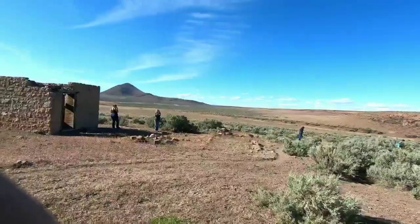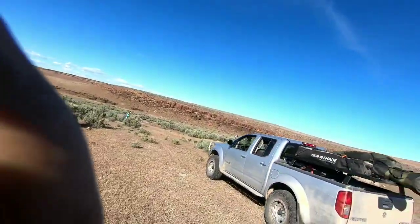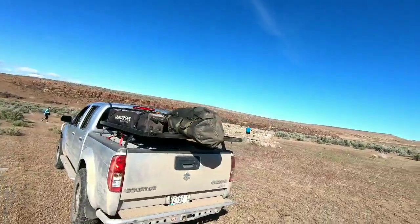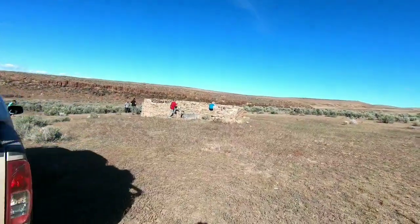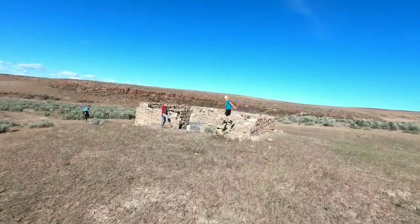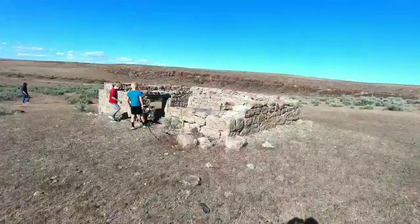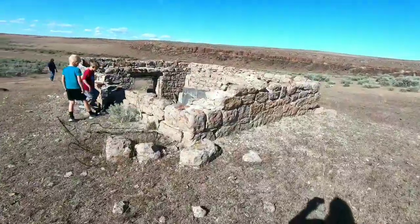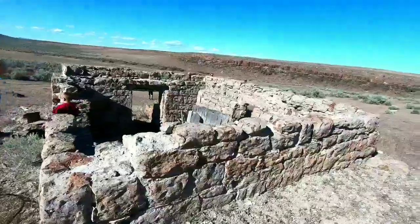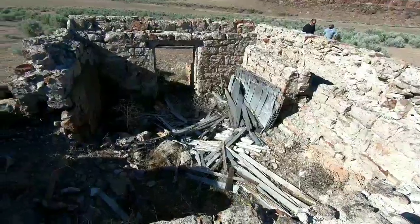It's beautiful out here. Cows everywhere, though. You can walk through it. You see every kind of race car or whatever. And, you know, there's just a lot. Now, this one's buried halfway down. Oh, that's cool.